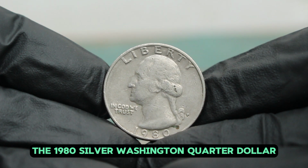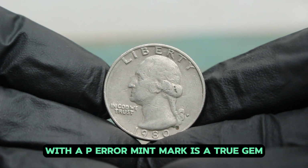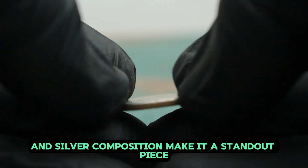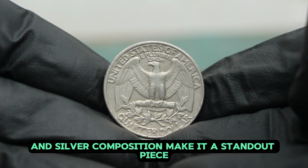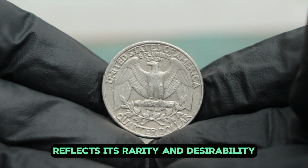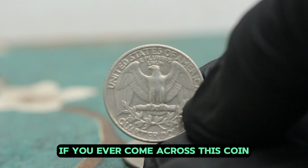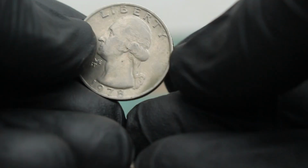The 1980 silver Washington quarter dollar with a P-era mint mark is a true gem for collectors. Its unique era and silver composition make it a standout piece, and its value in the auction market reflects its rarity and desirability. If you ever come across this coin, you'll know just how special it is.